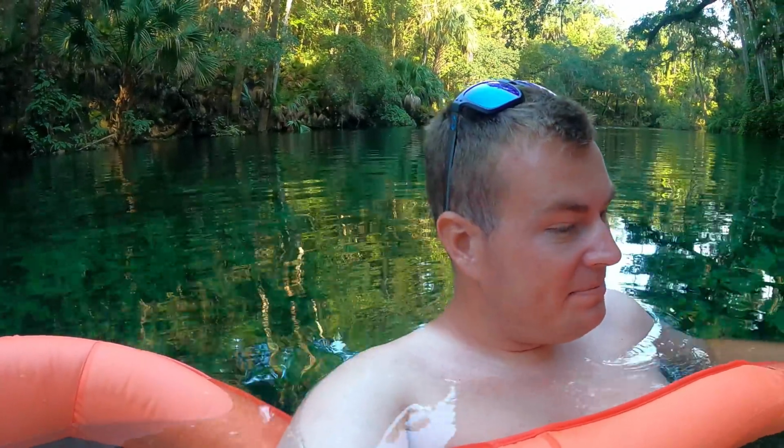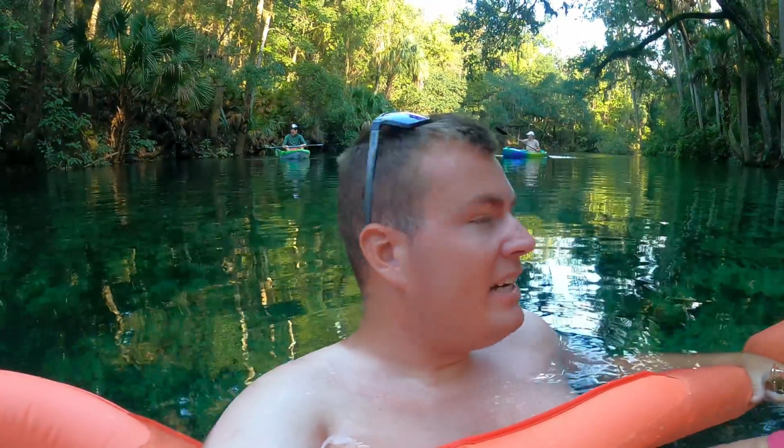Laura's got her own little floaty this time. Rather than renting the ring, we brought our own floaty. All the way from Tenerife. I would recommend try and bring your own if you can. But if you do rent them, as I said, it all goes back into the state park anyway, so it's not a big thing. But it's nice and relaxing.